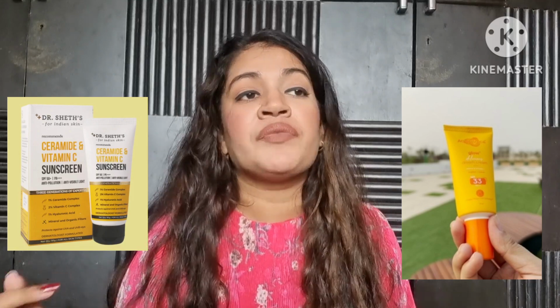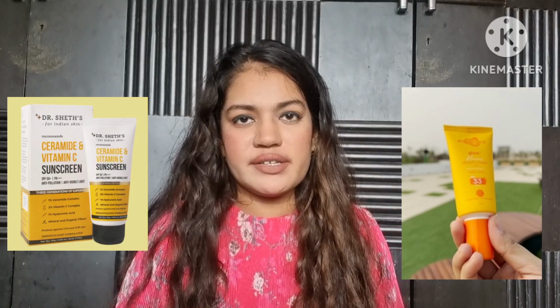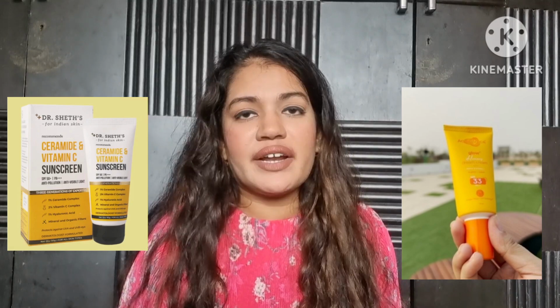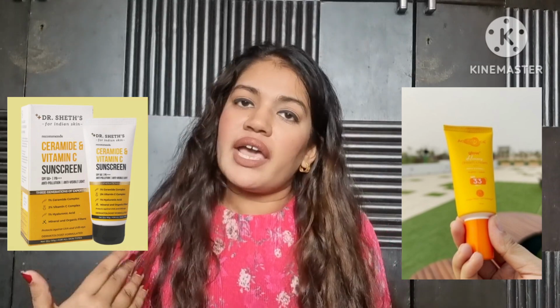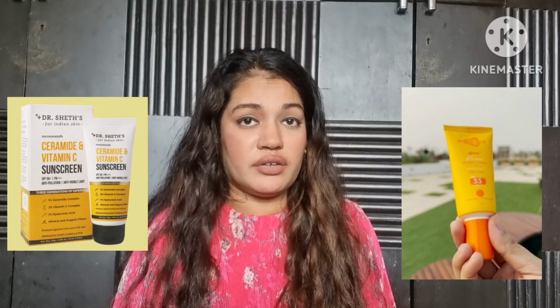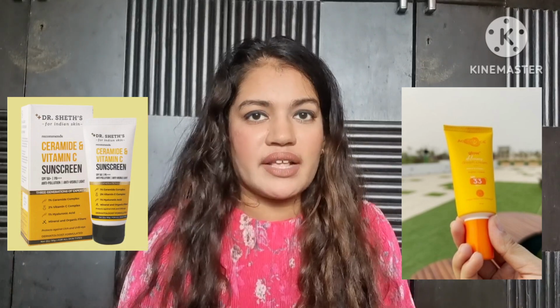actually quite similar. I have used Aqualogica, even though it is an all-in-one product, as a regular sunscreen and it works perfectly fine that way as well. Or if you just want to save time and save money and have fewer steps, then you can use it as an all-in-one product as well. Like that's how it's marketed.